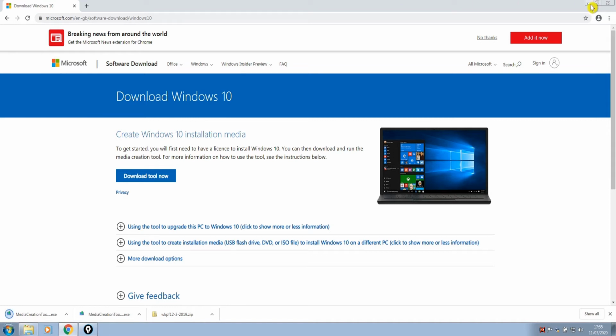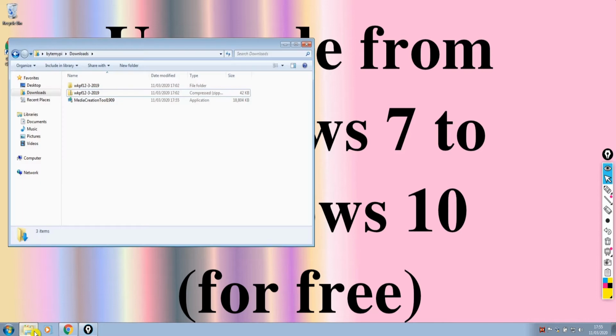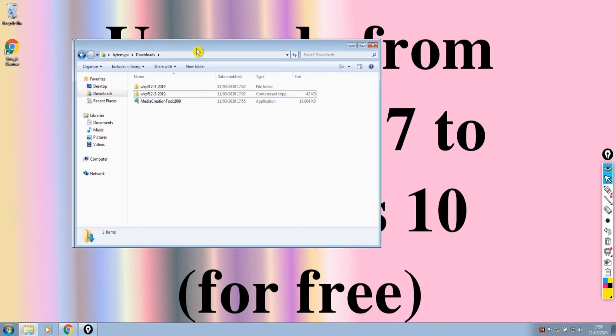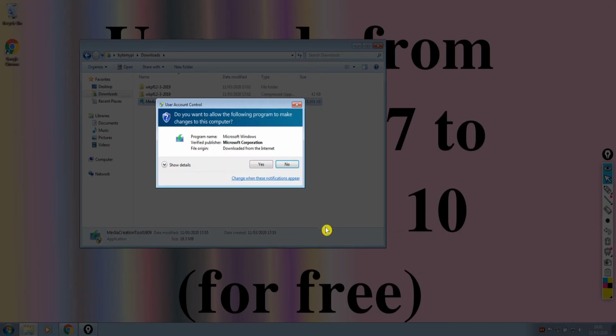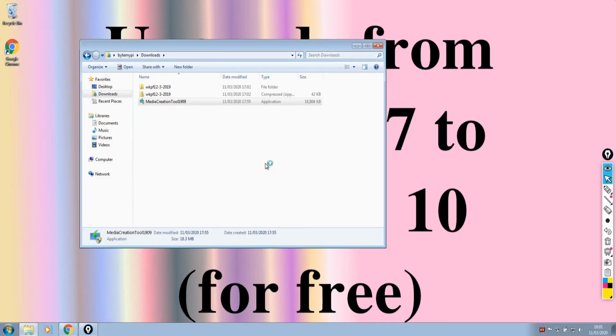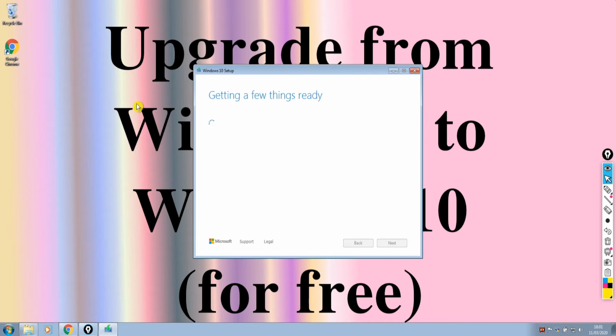And there we go, it's downloading. So if we minimize the browser out of the way, we're going to go back into our downloads in File Explorer, and you can see that we've got the Media Creation Tool downloaded there. So double click on that, say yes to run it. Let's minimize that window out of the way. Now it's going to go away and assess the state of our computer and check if everything's good to go and we're ready to upgrade. As you can see, it's getting a few things ready, so I'll pause the video and come back when it's at the next step.